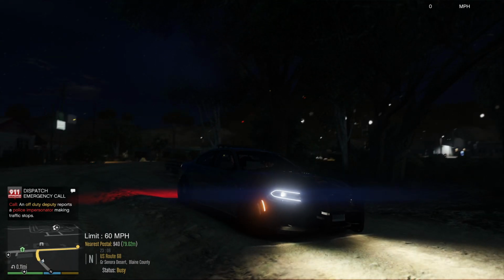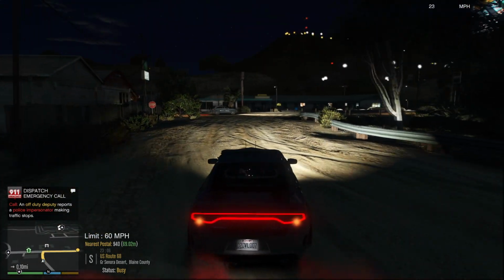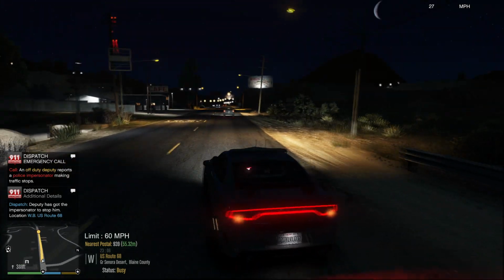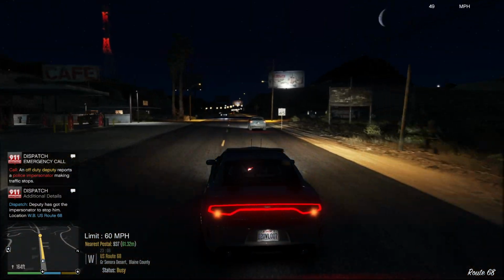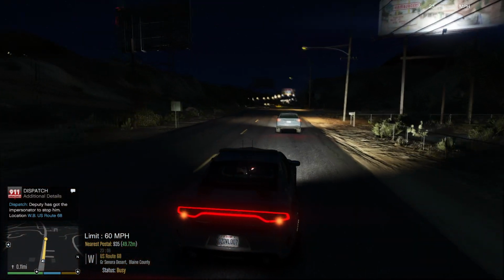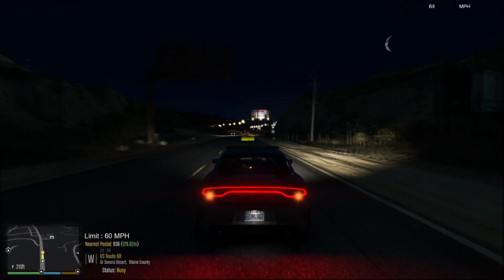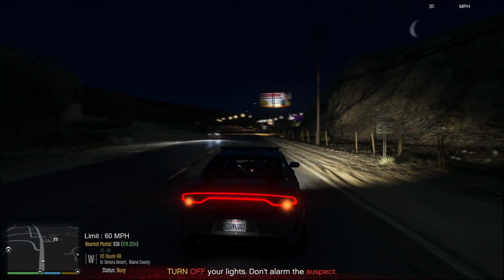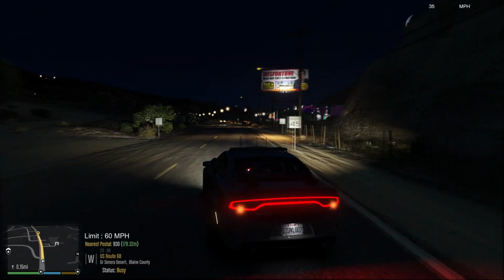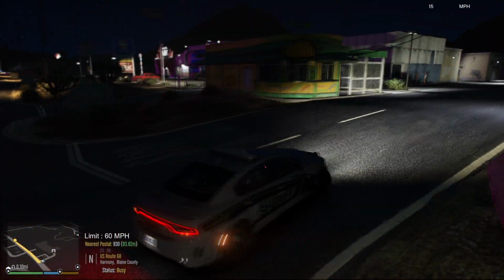Alright, we got an off-duty deputy reporting a police impersonator making traffic stops. So the deputy has got the impersonator to stop him. Location's gonna be westbound US Route 68. So I think we'll just have to light up here, just to pass that car. Turn off your lights, don't alarm the suspect. Locate the traffic stop. There it is, I just see the lights.